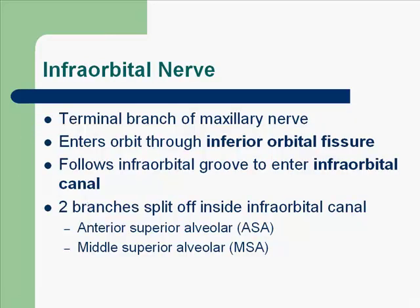So let's talk about the infraorbital nerve, which is an afferent nerve. It's also known as the IO. It's a terminal branch of the maxillary nerve. It enters the orbit through the inferior orbital fissure. It follows the infraorbital groove to enter the infraorbital canal. It has two branches that split off inside the infraorbital canal, the ASA, anterior superior alveola, and the MSA, middle superior alveola. If you give an IO, an infraorbital nerve block, an injection, you would also be anesthetizing the ASA and the MSA.